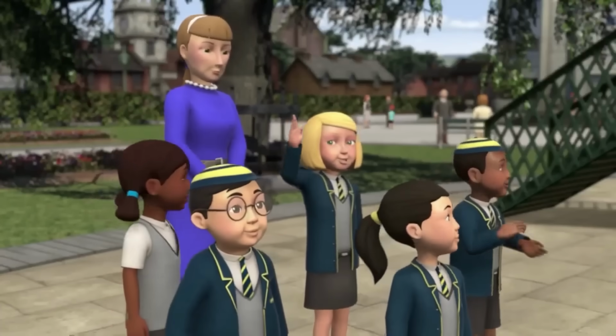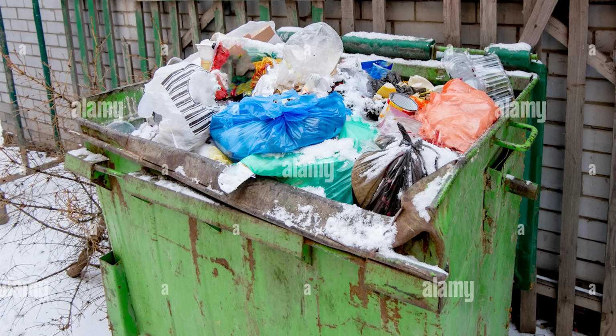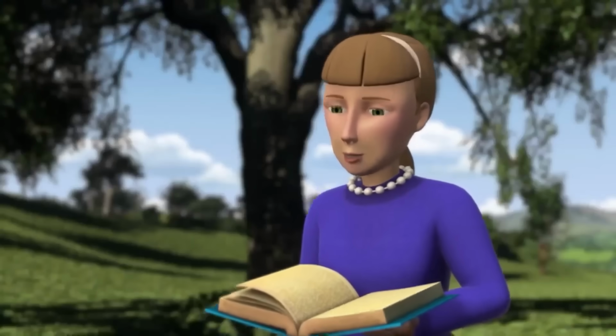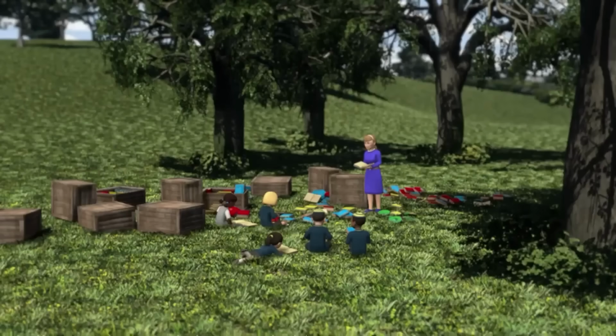If I was a dumb 5-year-old and Thomas the Tank Engine told me, hey kid, go lick the inside of that dumpster. Don't ask why. I would do it. I would do it. But why the hell is the teacher okay with this? It's a grown woman. She's okay with sitting in this ant-infested field?